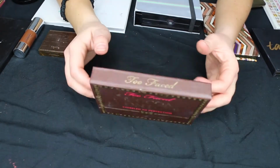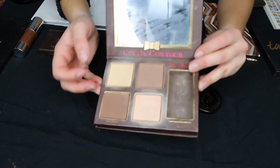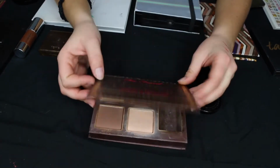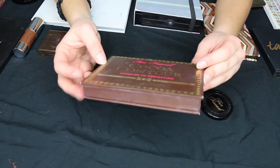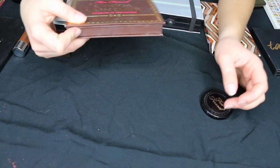This Cocoa Contour palette was a classic for the longest time, and this is well used. This actually was decluttered to me, and I have already found a new home for it too. This is also going to be getting decluttered, so that's down low too.